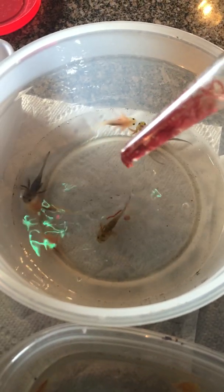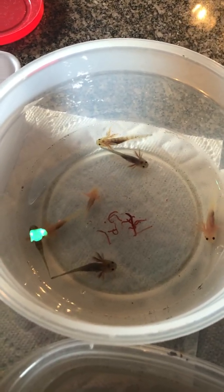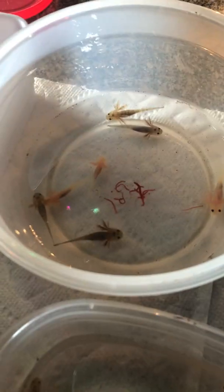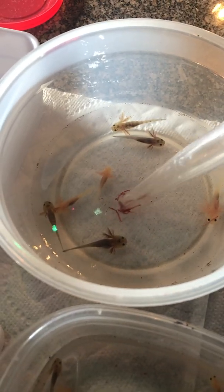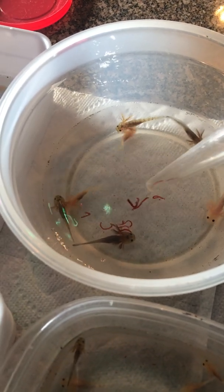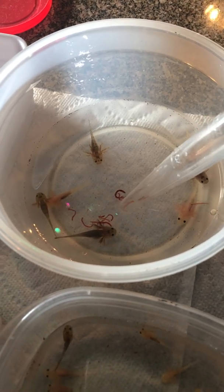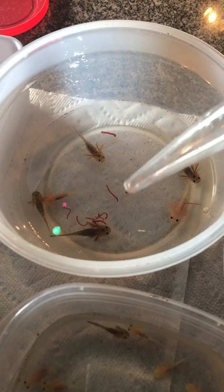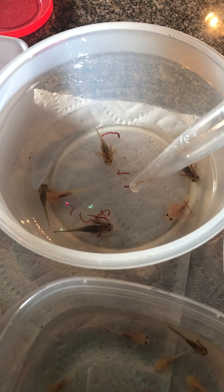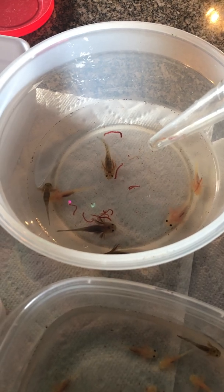So I'll put some in there. And hopefully we'll see, I'm putting them in all around too, so hopefully we'll get to see somebody eating. Sometimes I just spin them around and get them moving because they like to eat live. So watch them not eat, but I have seen them eat the bloodworms. I'm being real quiet. I don't think they can hear me really.